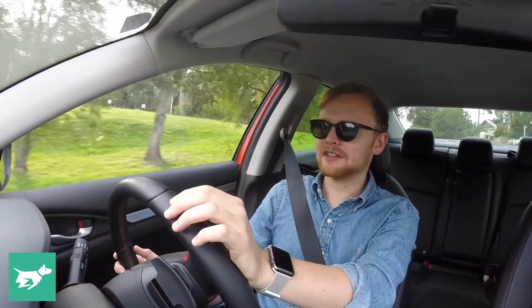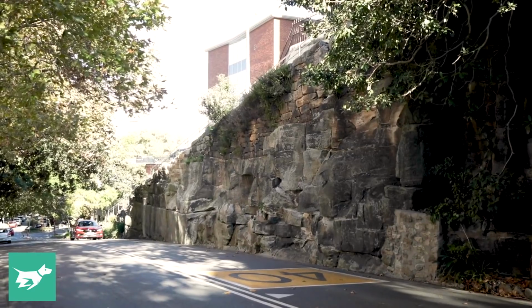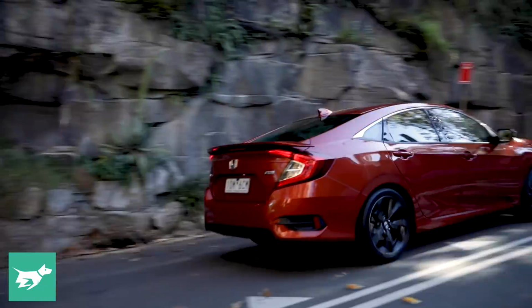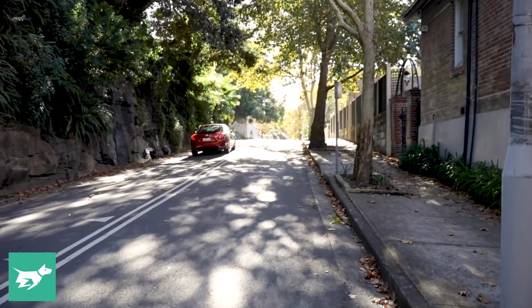It'd be cool if you could get the 6-speed manual. That's unfortunately not available in Australia with the Civic. It's a CVT auto only. Now, it's not the best CVT, but it's also not the worst. Most of the time, it just stays out of the way.